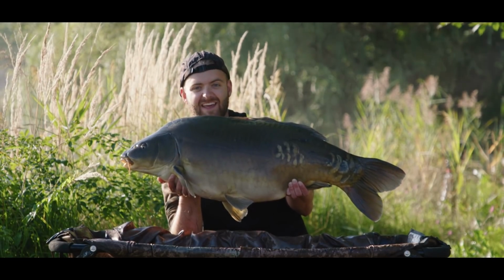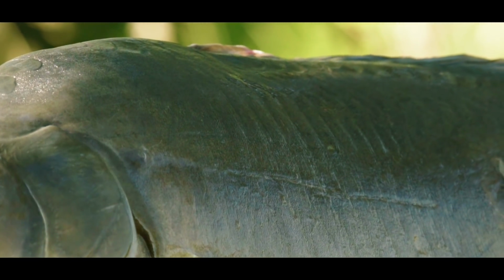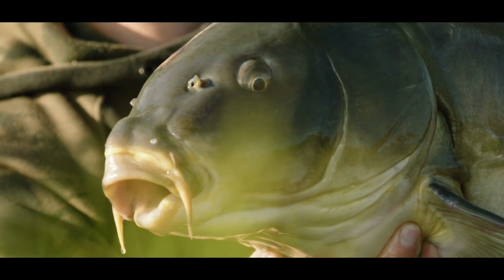Simply incredible. And the better thing is, pretty sure I've got a bigger one in the net, a common. So it's a place that keeps on giving and we're only 3 days in. What a venue.